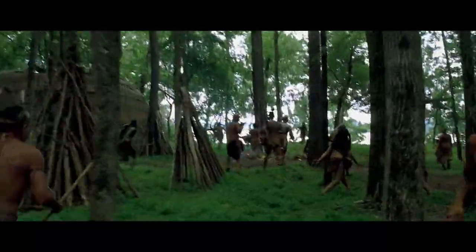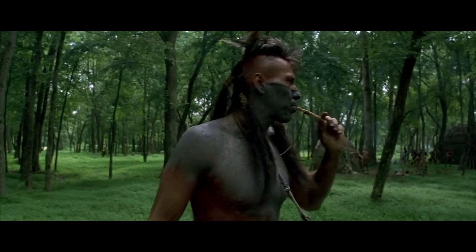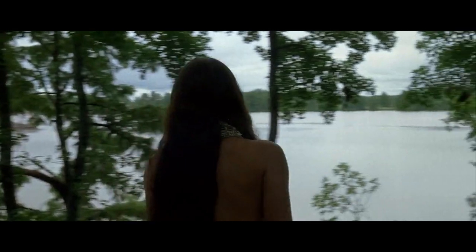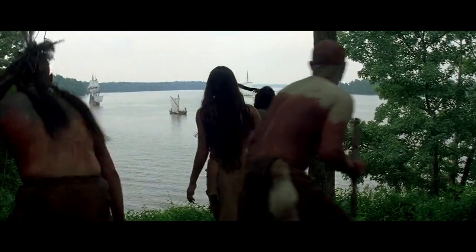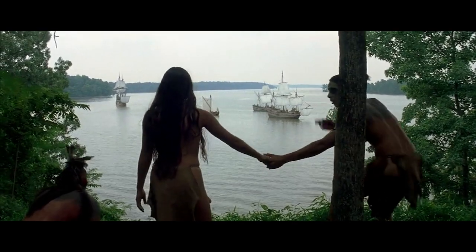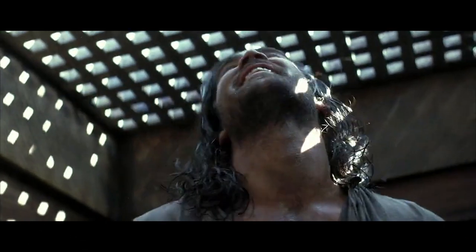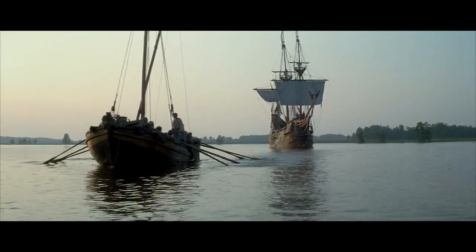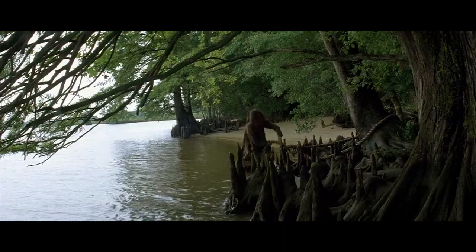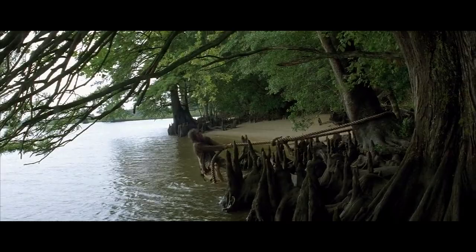The New World by Terrence Malick is a beautiful piece of filmmaking. The story tells of the first permanent English settlement in North America, Jamestown, Virginia. It puts you right in the shoes of Captain John Smith as he sets foot on the shores of the East Coast for the first time. You really feel what it must have been like.